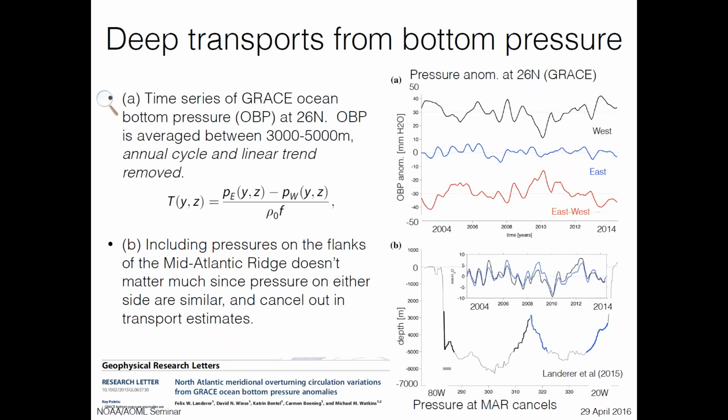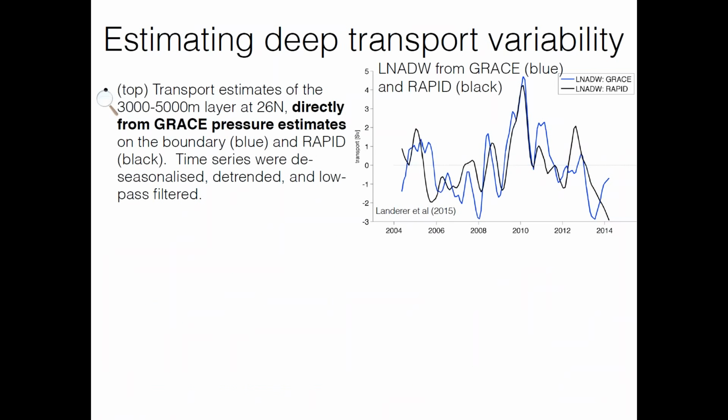And these are estimated for bottom pressure over the depth range 3,000 to 5,000 meters, which is the same as the lower layer transports that we talked about earlier. They showed that it doesn't really matter if you include the Mid-Atlantic Ridge, because at least from what GRACE observes, the bottom pressure fluctuations on the east and west flank of the ridge are similar, and they cancel out. And if you do that, this is transport estimates of the lower North Atlantic deep water from GRACE in blue, and in black from RAPID, and you see reasonable agreement, very promising agreement. And these are low frequency variations that we can't otherwise get from bottom pressure estimates.